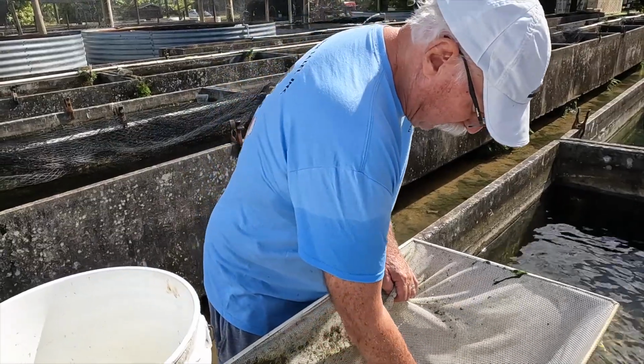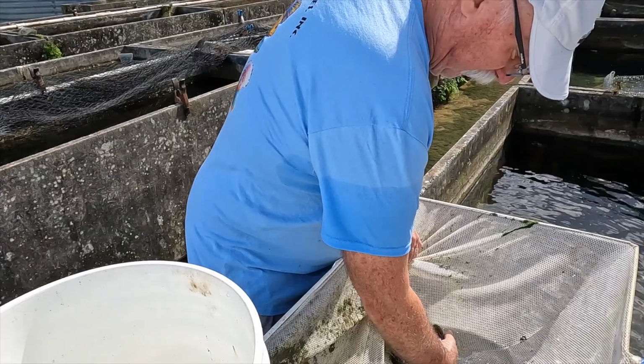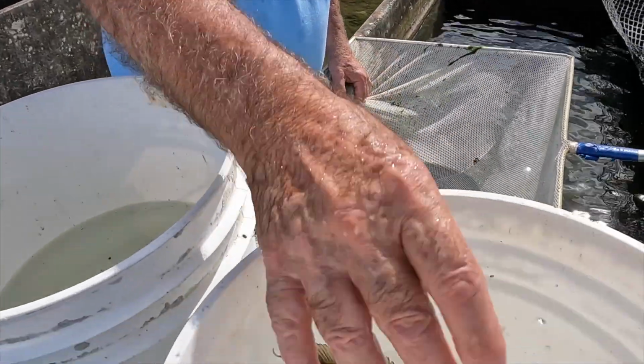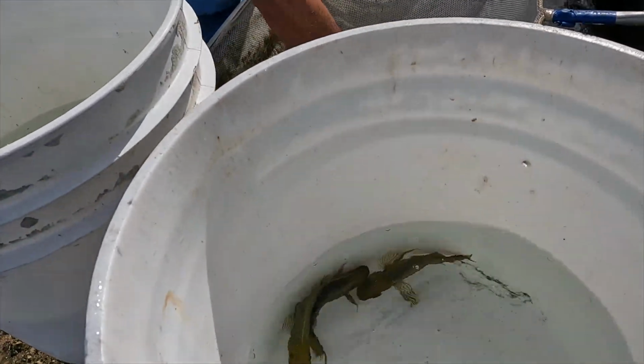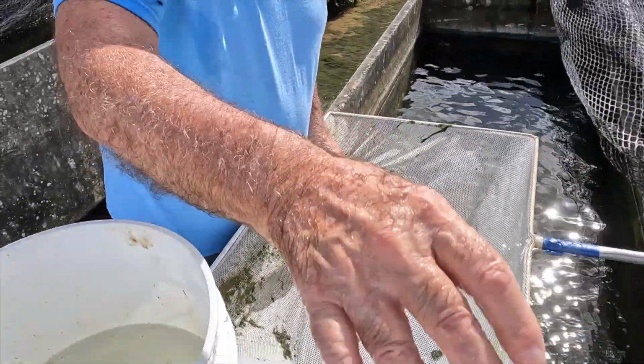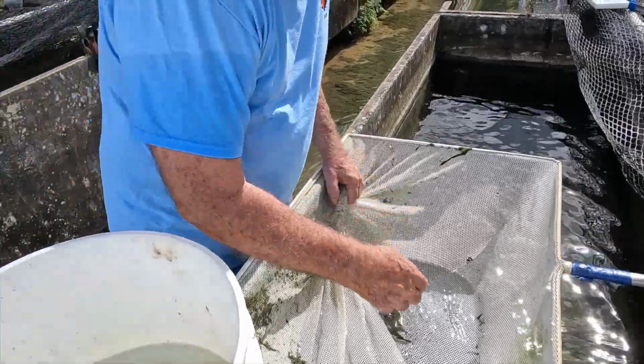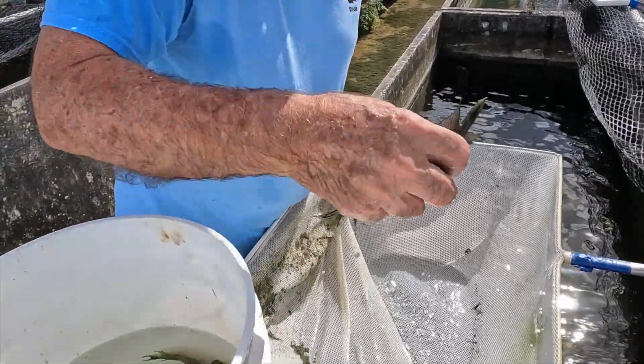Glenn, can you move that bucket a little closer? I'm going to put 6 in each bucket. I don't even remember what I ordered. 2, 3, 4, 5, 6. Okay, that's great. 6. So there's 16 fish here. 2 more here. 2 more there.